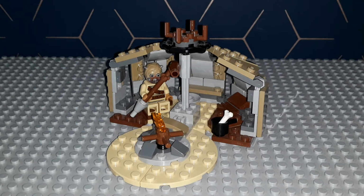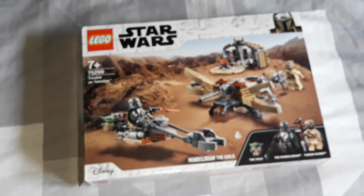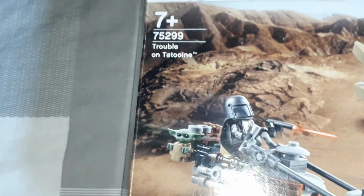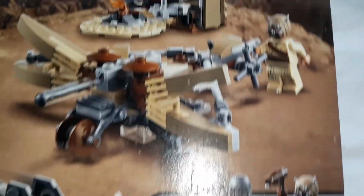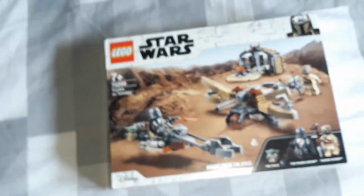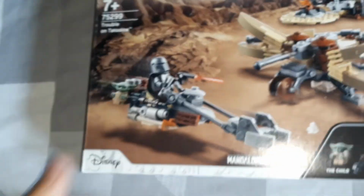Let's go on to the box. So here is the box for the set. As you can see, set 75299, Trouble on Tatooine, with your Disney logo, your minifigures, and you can see we're on the planet Tatooine. We've got Mando in the box corner, because of course this is a set based off The Mandalorian. Looks really good. It's got all the greebling on the box that we're used to.